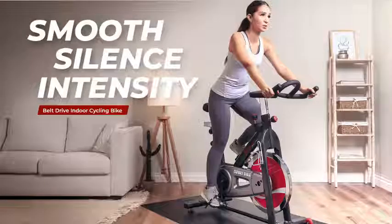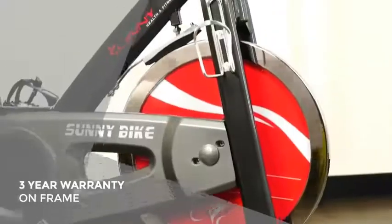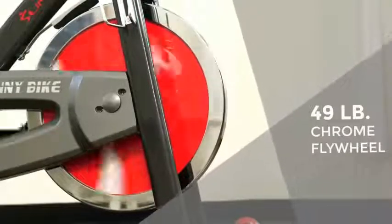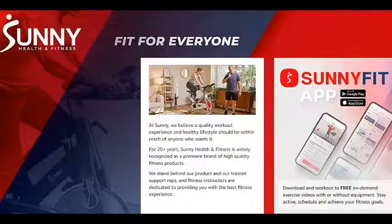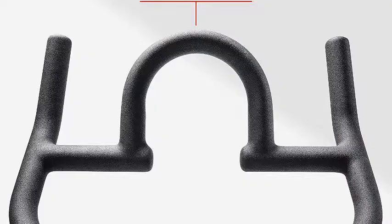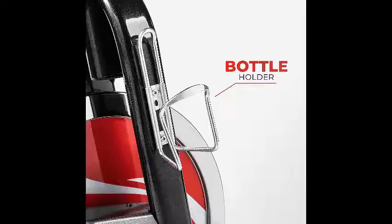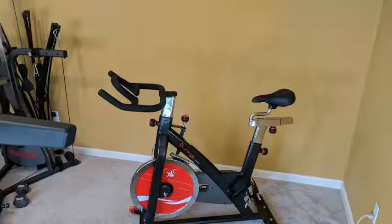Sunny Health and Fitness Indoor Cycling Exercise Bike. For 20 plus years, Sunny Health and Fitness is widely recognized as a premier brand of high-quality fitness products. Stationary exercise bike. The sturdy steel frame, heavy 49 pounds weighted flywheel, and 275 pounds maximum user weight gives this bike a rock-solid build that will keep it moving ride after ride.